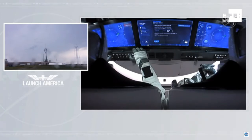So what we actually heard was a little bit more discussion about the weather, still looking at things, and we're about a minute away from an announcement about hatch closure.